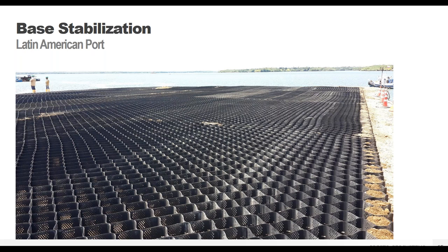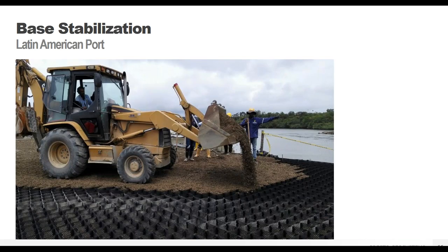This project is a port in Latin America. It serves as basically a coal and container storage area. The project consists of an access road and a storage area. The subgrade had very low CBR, and the owner contacted us for help because they were getting so much maintenance and so much rutting. So we provided a system. We worked closely with the engineer to provide a complete solution.